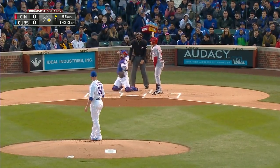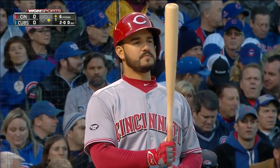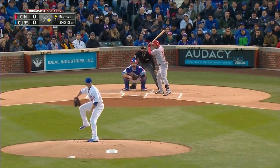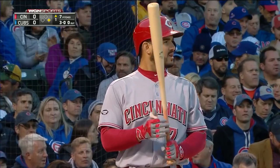Lester just misses low and away. Ball 2. 2-0. No score, just underway. Beautiful Wrigley Field. No green ivy on the outfield walls just yet. Just the brown vines. Normally it's sometime in late April, early May, we get the blossoming of the green ivy. Low and inside, ball 3.